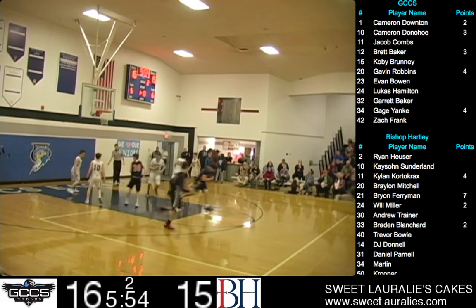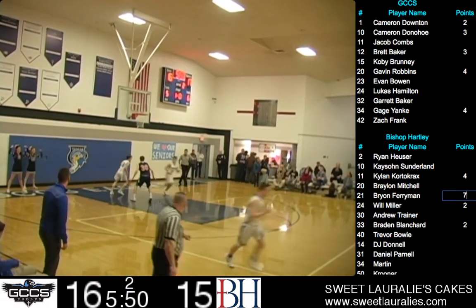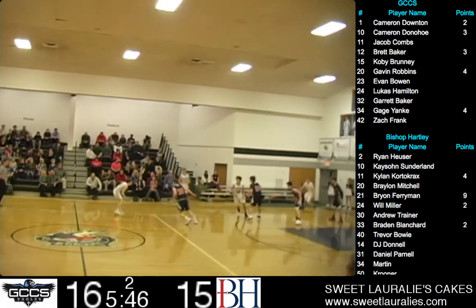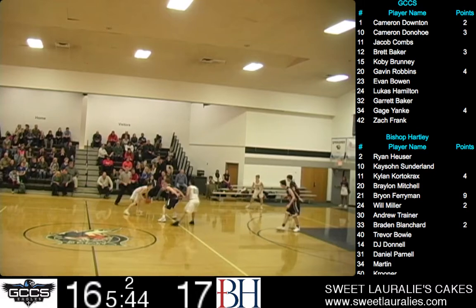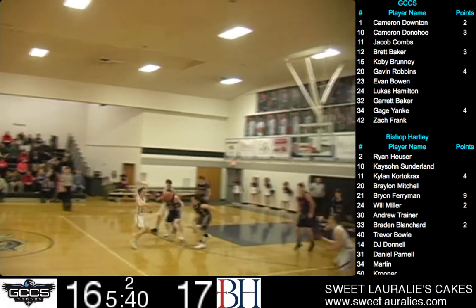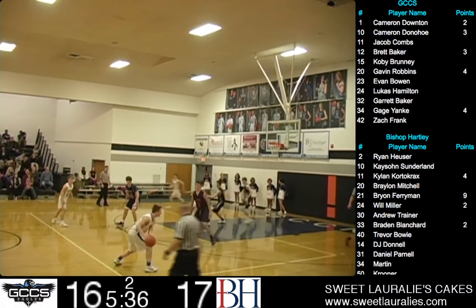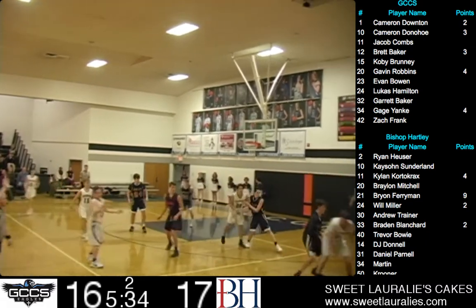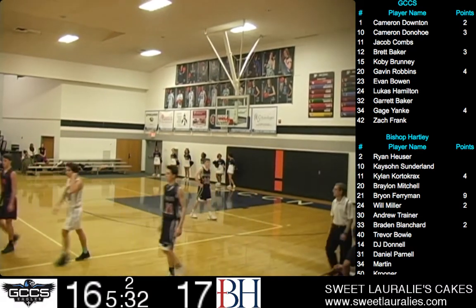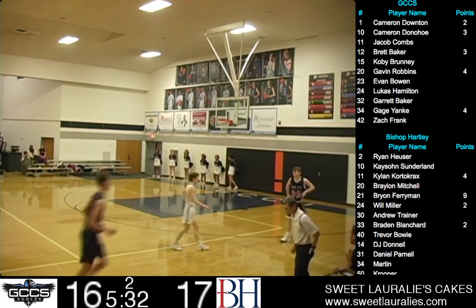Using that backboard, it's working with him tonight. With the shot is Ferryman, finding 9 points. He's heating up. This is just back and forth like a ping pong match. He didn't need to pick up his dribble there. Turnover. I think he just got a little anxious. Picked up his dribble when he didn't need to. Tries to find Sullivan.